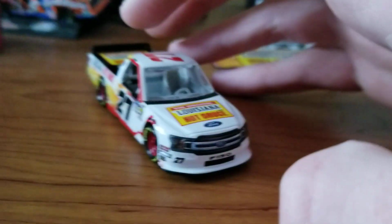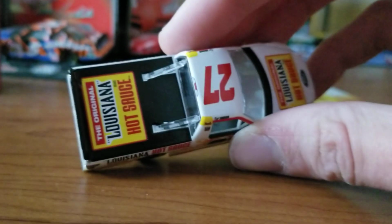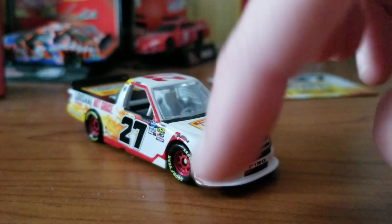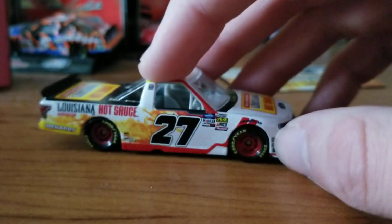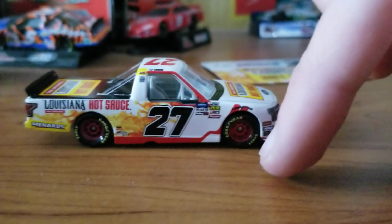And here's the truck itself. The main color on this bad boy is the white. The bed of the truck and the spoiler are all in black. You have this little red stripe that starts at the very bottom here. Actually, I don't even think that technically goes anywhere. It kind of looks like it stops at the wheel.